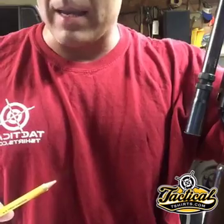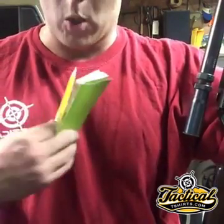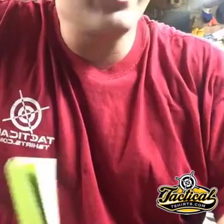Now, my main complaint personally with 300 blackout is, look, I get 300 blackout. I understand what it's for. I think it's based off the 300 whisper or whatever it is. I'm reading this. What does it say here?